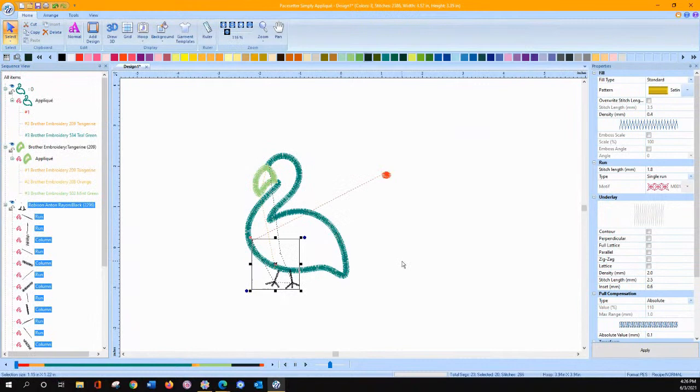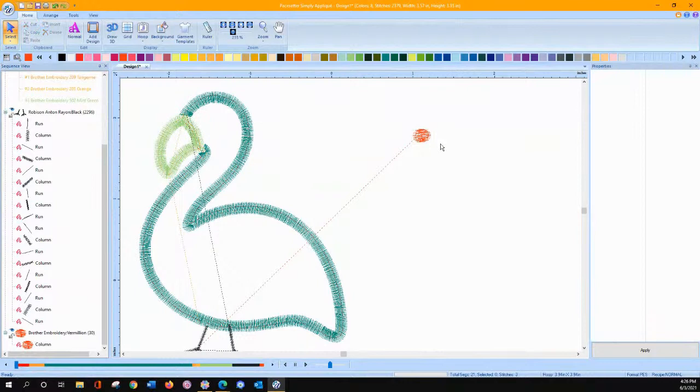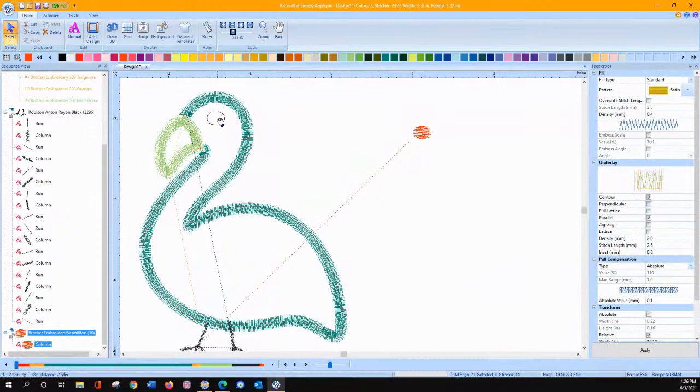I see I have a little tidbit of something here that I don't need. So there it is. Let's delete that. And I see one more, which is not there. Where is that one? It's going to be down here. There it is. Get rid of that. Move our eyeball into place. Oh, hello. Let's ungroup those. Ungroup. Now we should be able to move our eyeball into place.